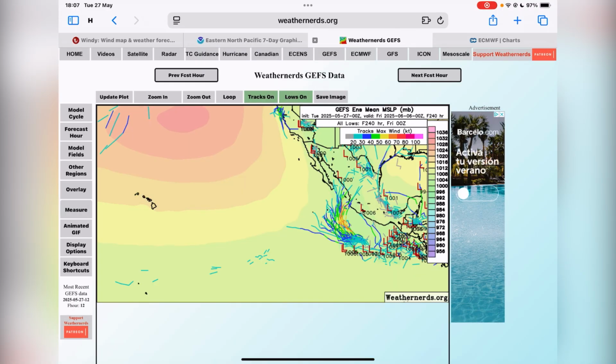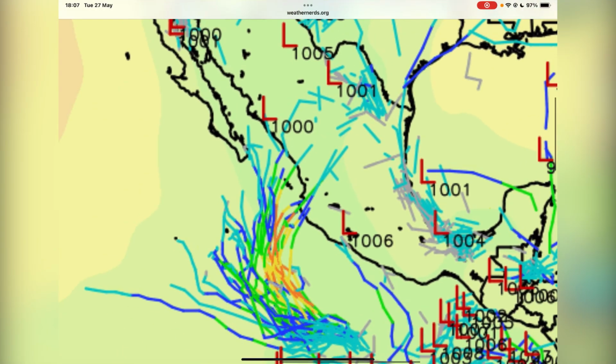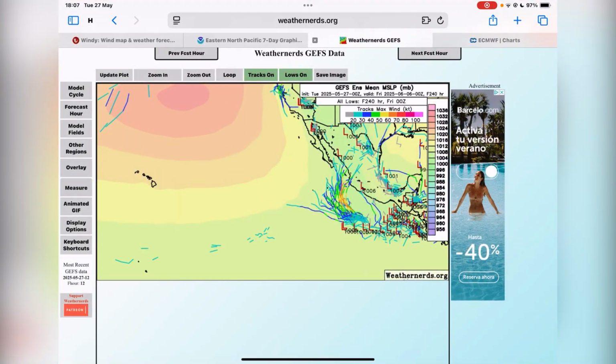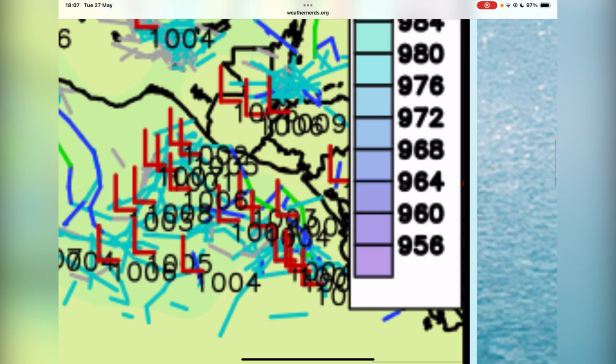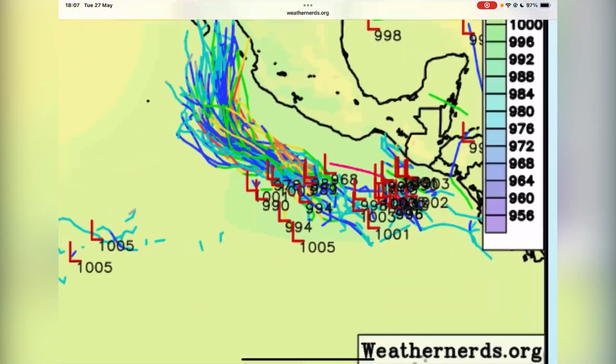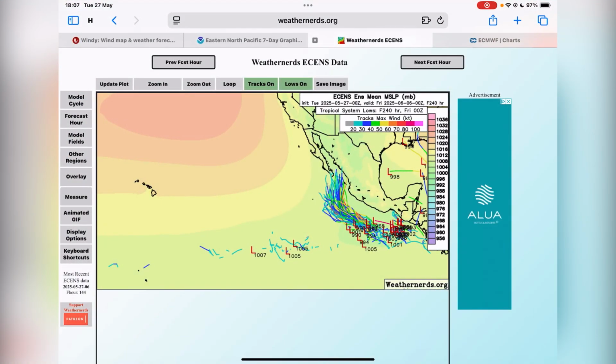The GFS ensembles are coming closer. Many of them show landfall, but some go out to sea, and some of them show landfall. And both models are picking up on a second area later on to watch. Maybe nothing to watch right now, but even the European is showing some things down there later.